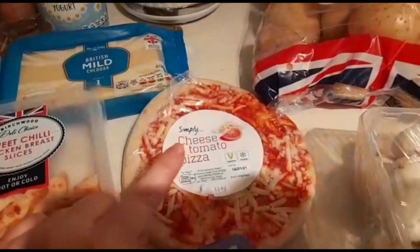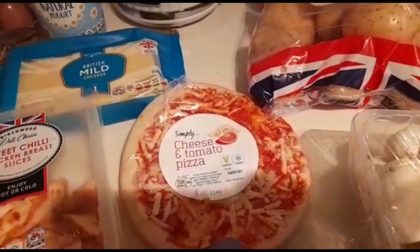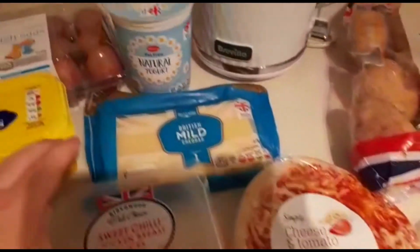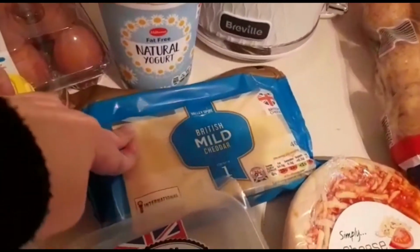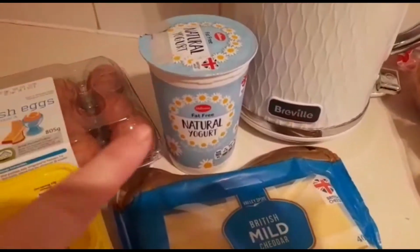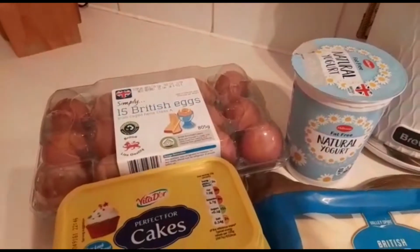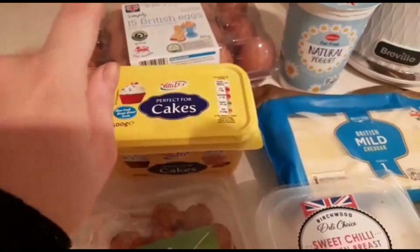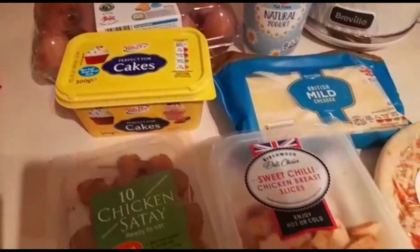A mini pizza for Elsie, so when the girls have their bigger pizzas, she likes to just put some ham and sweet corn on this and have that. Some cheese, plain old boring cheddar, fat-free natural yogurt. I have that pretty much every morning on Slimming World. Eggs, because I go through them loads on Slimming World. Some baking butter for, like I said, like the flour, when we're doing loads of baking in lockdown.